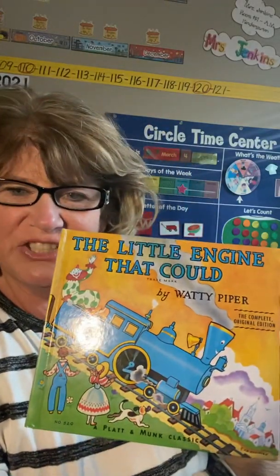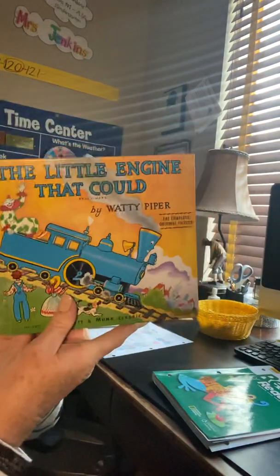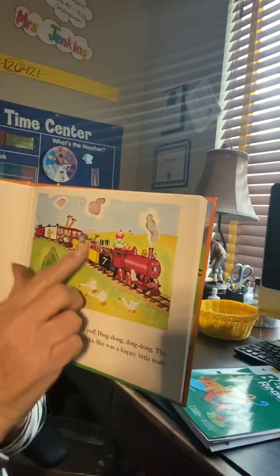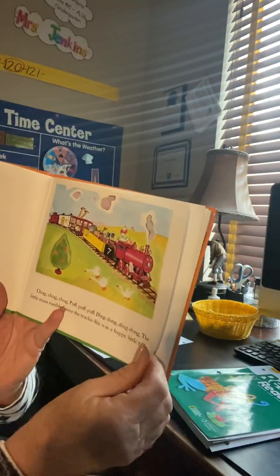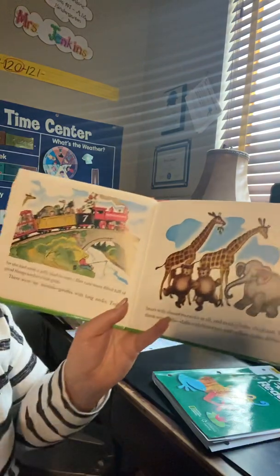Okay, here's the little engine. So, of course, this is going to be about a train, right? The little engine that could. Chug, chug, chug, puff, puff, puff, ding dong, ding dong. The little train rumbled over the tracks. She was a happy little train. So this page, when you first start out, see this train? That's different than the one on the cover, right? Here's the blue engine. And this one is red with different colors of cars. Look at how happy she is. She's pulling lots of things. She's pulling animals, lots of animals. And there's a clown on top. Okay.